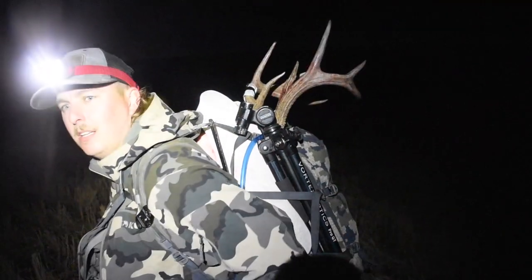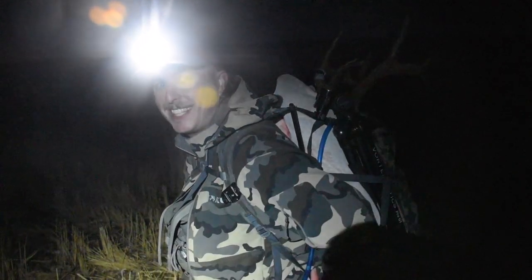Happy to get my first whitetail and my first year in the state of Washington. So yeah, this is, like Cody says, this has been a long time coming, and this is something we've been looking forward to, and here we are packing out on the second night.